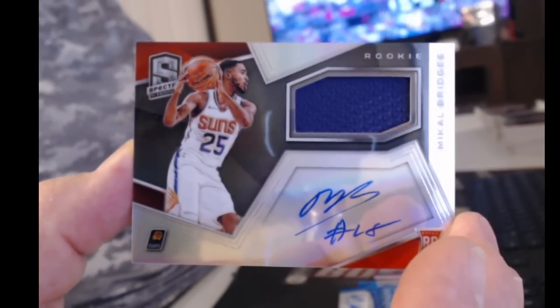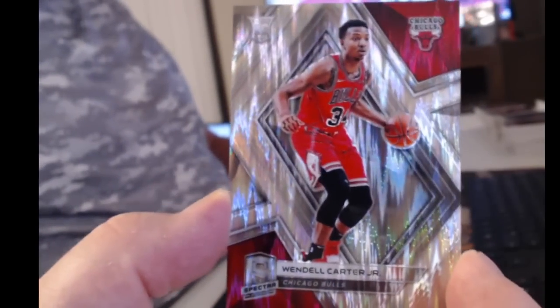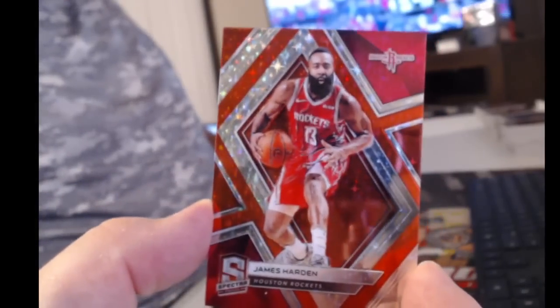And rookie auto of Mikal Bridges. I have not checked yet. Solid rookie to 9 here, Wendell Carter. Well, maybe next year it'll be 99, James Harden. There was a couple when I started this break.